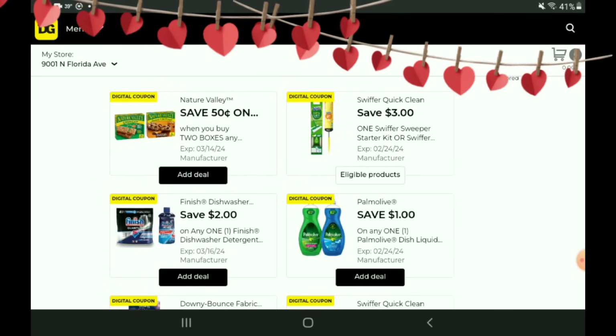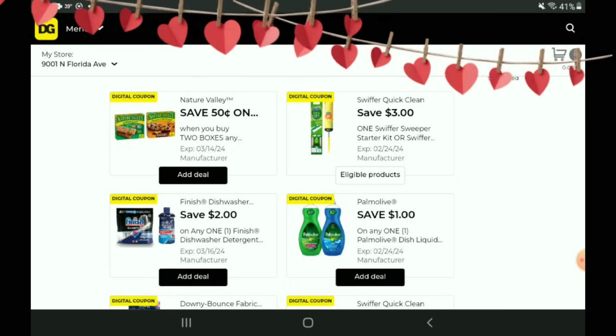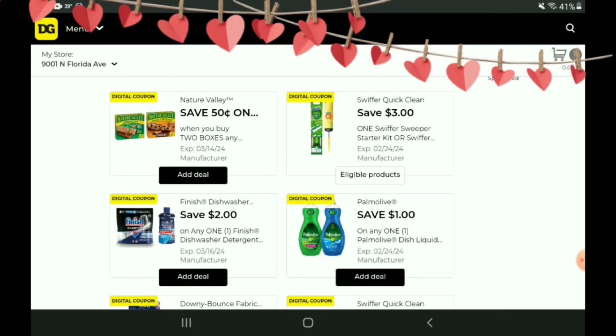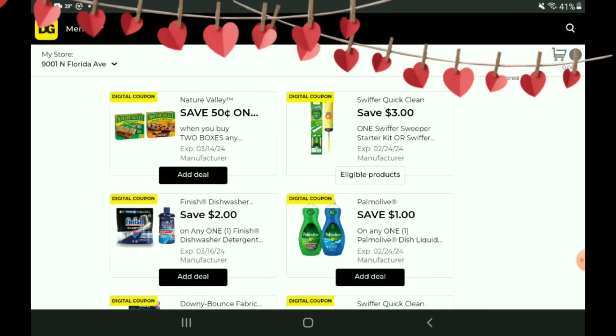Next up, we have a 3-off-1 for our Swiffer products. This coupon is glitching. It is working on the Swiffer Duster Starter Kits. Those are priced at $5.50. After the coupon, you're going to pay $2.50. Now, the last time that we had this little glitch, they did fix it pretty quickly, but hopefully, fingers crossed, it will stick around until Saturday.